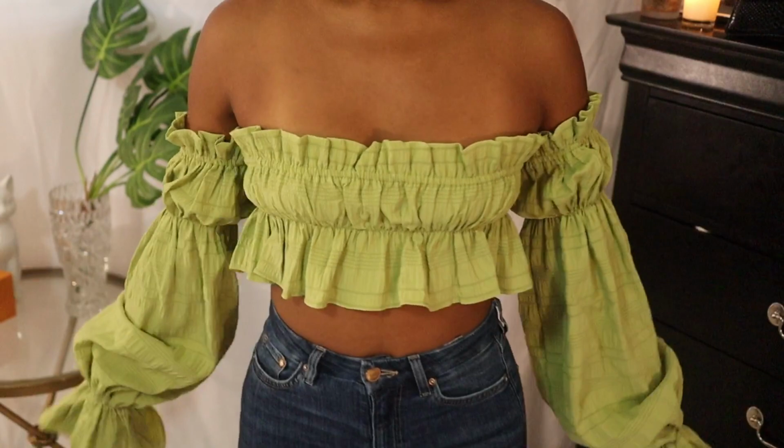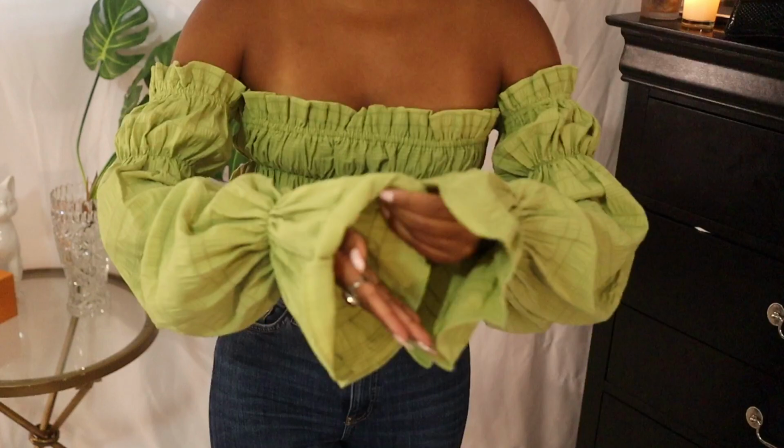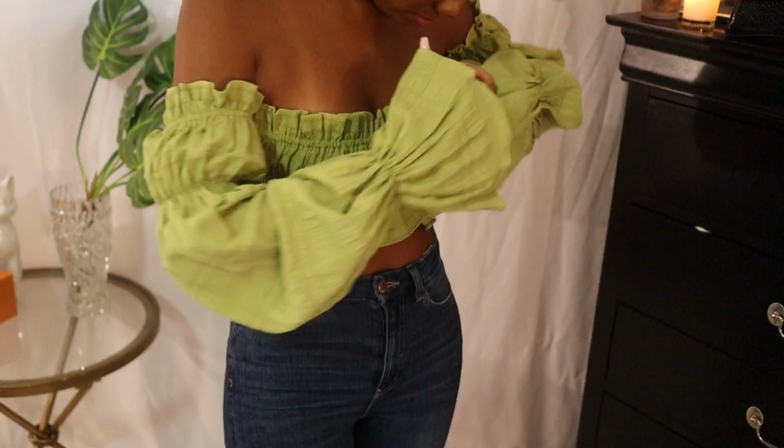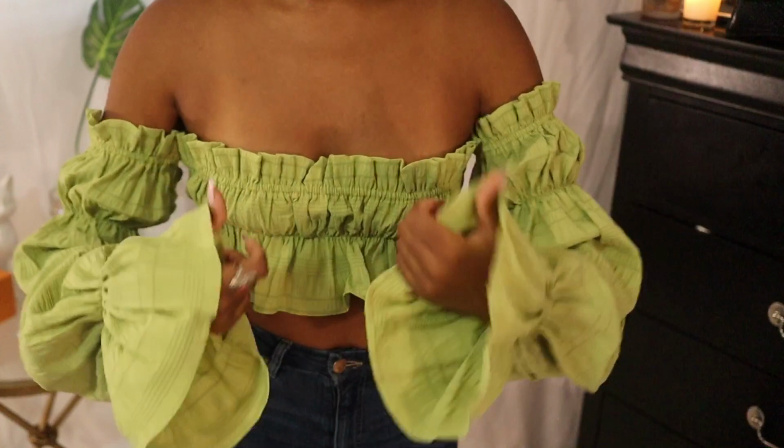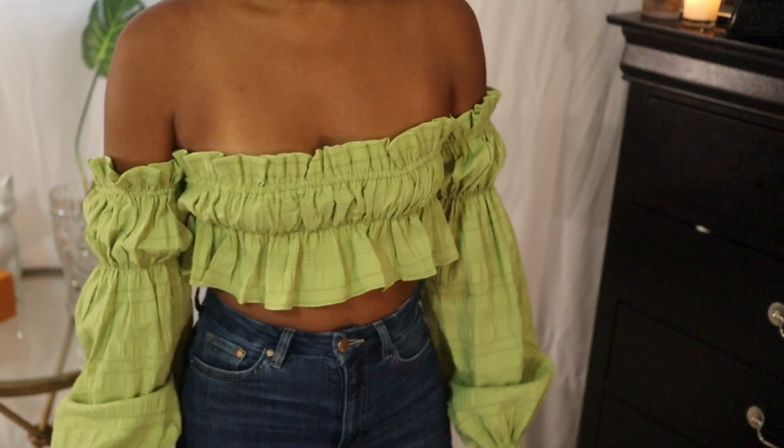But then too, I'm not feeling the material either. It feels weird. I don't know how to explain it. What is it made out of? It feels weird. I don't get the material. I wish you guys could feel how this felt. I'm so sad. I had high hopes for this top. I really did.